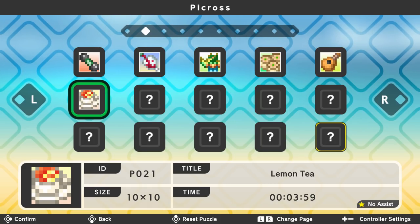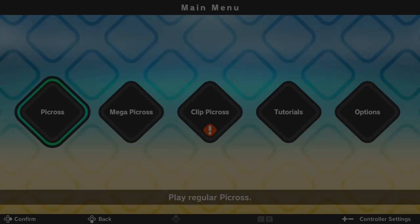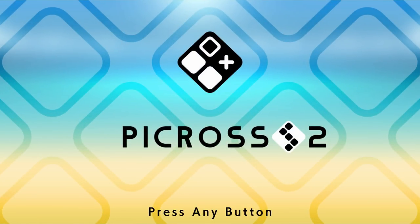But here we go. Okay, so Picross S2 came out last week. It is the second Picross game on the Nintendo Switch. Picross S was the first one. There were a lot of Picross games on the 3DS. There was Picross E through E2, E3, E4, E5, all the way to E8. And there have been Picross games on, say, the DS.